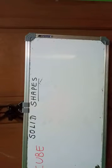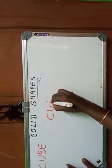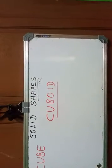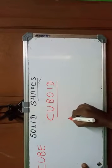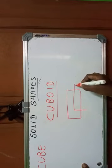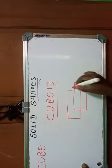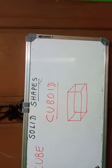What is a cuboid? That is the solid shape of a rectangle. All of you say cuboid, C-U-B-O-I-D. This is another solid shape, cuboid. See, that is the solid form of a rectangle. I'll draw a cuboid here. See, this is a cuboid. Okay.